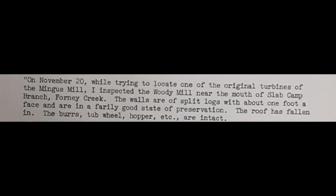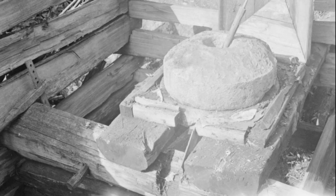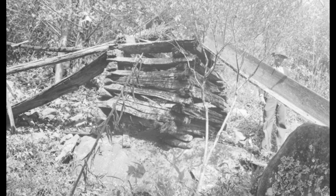On November 20th, while trying to locate one of the original turbines of the Mingus Mill, I inspected the Woody Mill near the mouth of Slab Camp Branch on Forney Creek. The walls are of split logs with about 1 foot of face and are in a fairly good state of preservation. The roof has fallen in. The burrs, tubwheel, hopper, etc. are intact. This mill was built in 1890 by W.T. Woody. It was used principally to grind meal for blockade or corn liquor stills. It was in continuous use until 1918 or 1920.